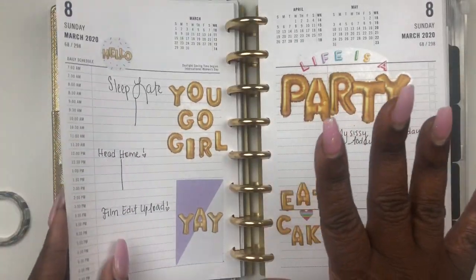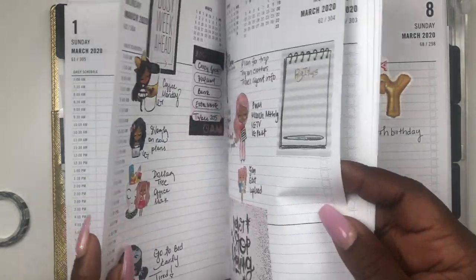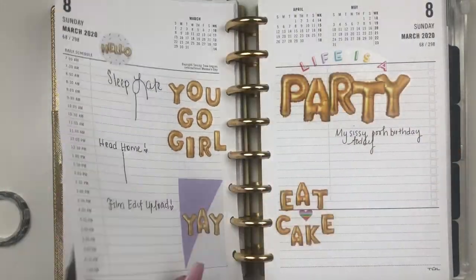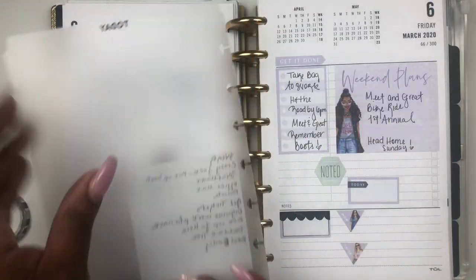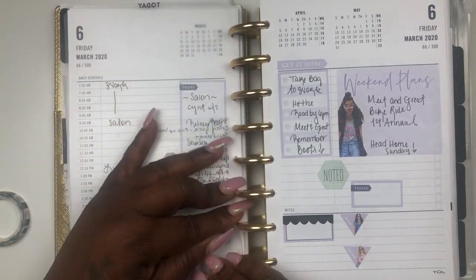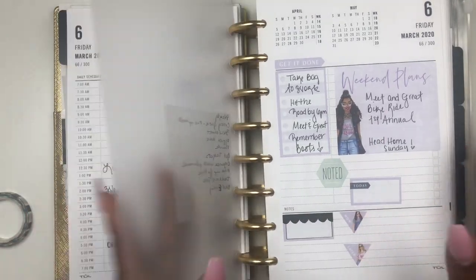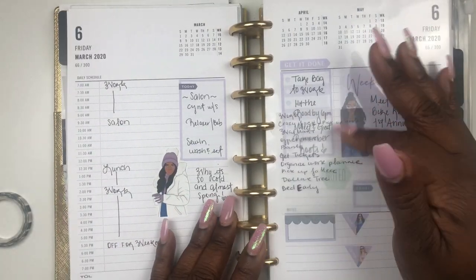I don't know if I'm gonna do the weekly plan every week. I might just show you guys every other week. So I don't know when I'm gonna upload this. You guys might not see this until Friday, or Monday or Sunday, we shall see. But we are here. And I love these transparent sticky notes. You can stick them anywhere.